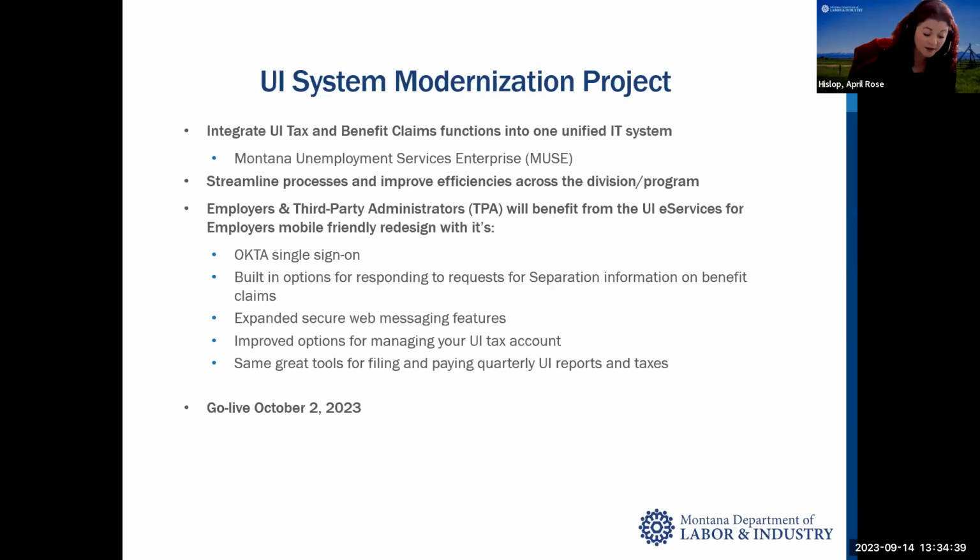Per our governor's initiative to make it easier for employers to access all state agencies in one place, Okta has a secure capability to do this.